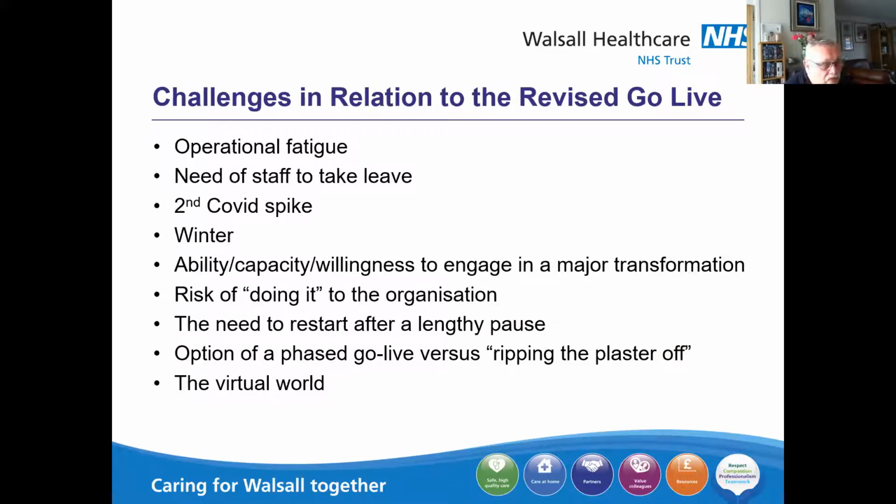So of the few months that we had of COVID, we had the challenges then regarding our go live. We had operational fatigue. All our staff had leave postponed because of the go live in the early part of the year. We then had the COVID, which was long days and long nights for lots of people, both clinical and non-clinical. The ability to try and take leave then became very difficult to do.